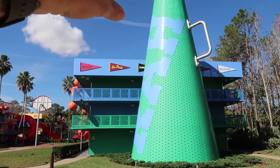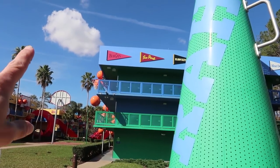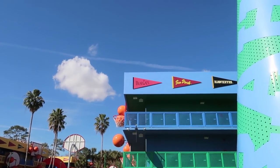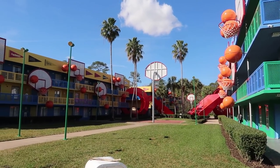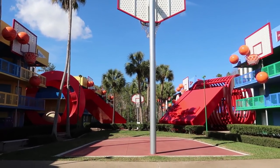And they've got giant, what are those things called, megaphones that say rah on them. All kinds of sports banners or pennants up there that say different made up sports teams like the Sun Devils or the Hawkeyes or the Bearcats. And all kinds of basketball theming around the outside here. This is pretty neat. Oh, and these things are giant whistles. Huh, that's cool. Look at these giant basketball hoops.